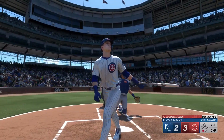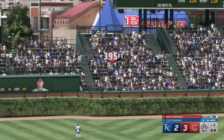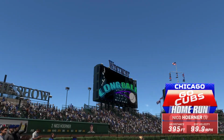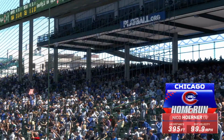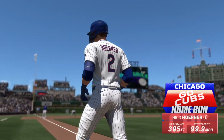Warning track, wall, and you can touch them all, baseball man. So he goes yard to left. And they tack on to their lead. It's 4-2. That's their 4th home run of the game. They can't stop, and they won't stop hitting home runs in this one, Boog. They're clearly feeding off of each other at the dish.